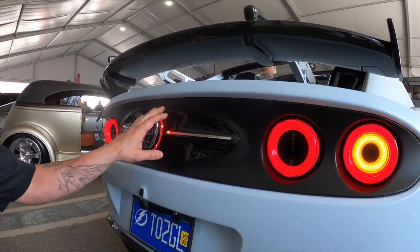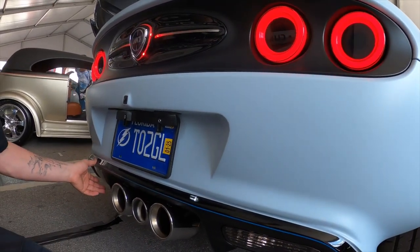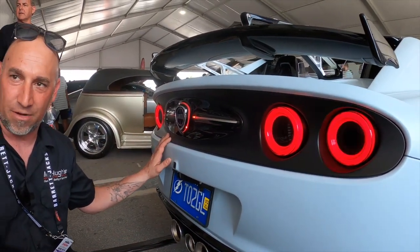And then this was really unique. So this is designed from the C6 Corvette down here. We needed a lower diffuser, but something traditional. So these are the C6 Corvette tail lights. This rear is from a European Lotus Elise.